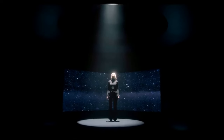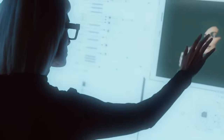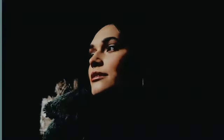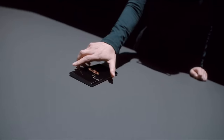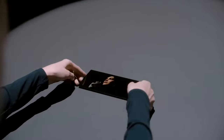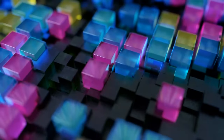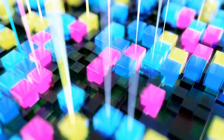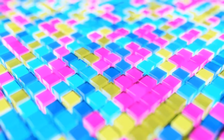Introducing Vision Booster. Galaxy S22 Ultra's screen has a peak brightness of 1750 nits. But simply making the screen brighter isn't enough, and it can sometimes result in a loss of details. Vision Booster is a unique solution that significantly improves display visibility by considering the light intensity of the surroundings and its influence on the display.